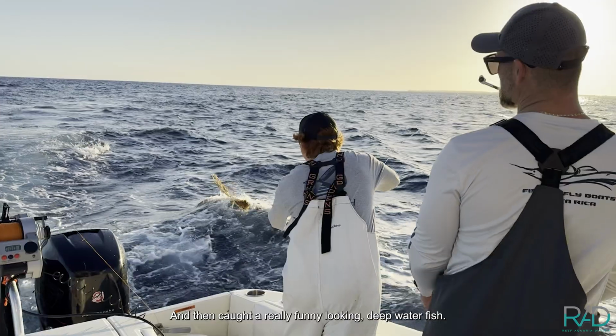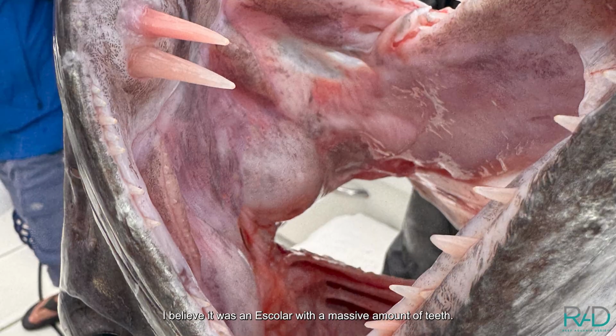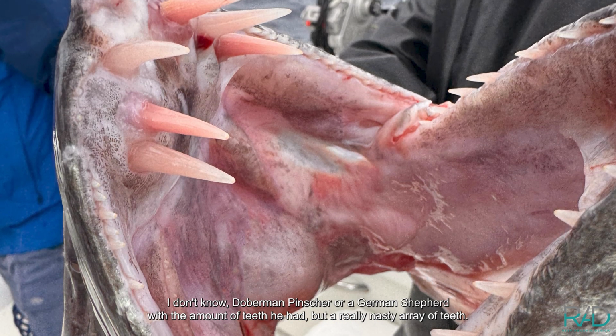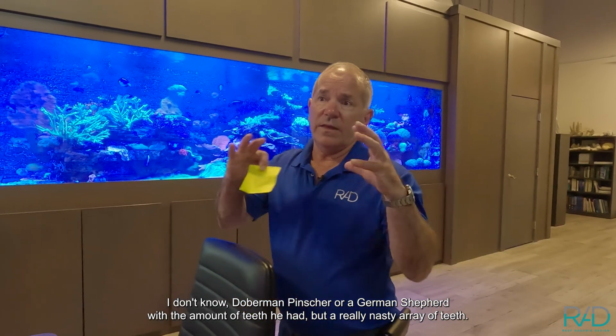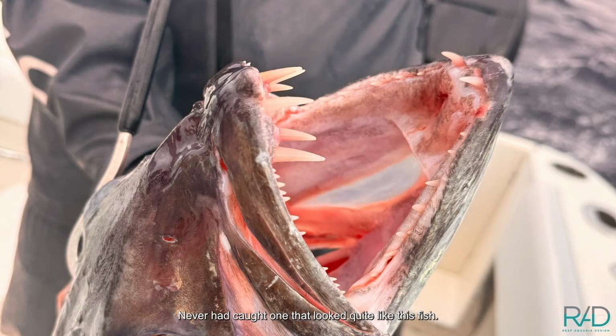And then caught a really funny looking deep water fish. I believe it was an escolar with a massive amount of teeth, really sharp canines, looked like a big Doberman Pinscher or a German Shepherd with the amount of teeth he had, a really nasty array of teeth. Never had caught one that looked quite like this fish.